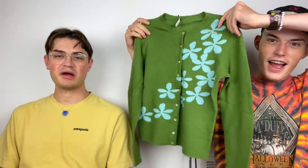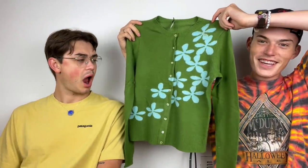Is this designer? No. Vintage? So it's J. Crew, and that's absolutely not why I bought it. It is vintage J. Crew, and it's amazing. I love it. Oh, that's so cute. This is so 70s, or like Y2K. It's adorable.